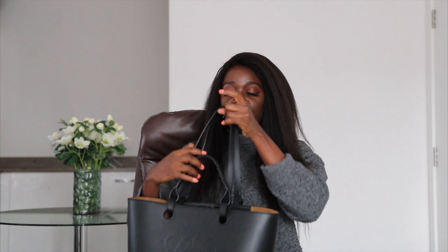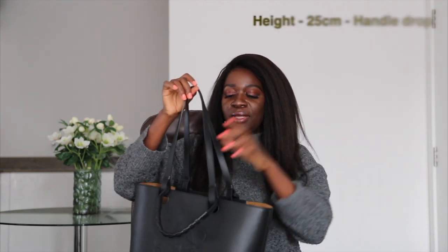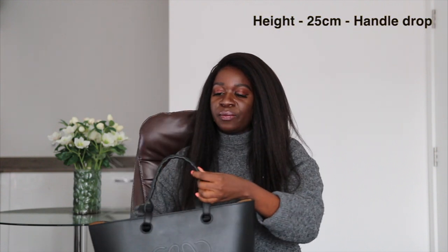So the bag does come with 2 straps. It has the longest strap. I've forgotten what the strap drop is, but I'm going to put the height there. And it has the shorter strap. The shorter strap is made up of some type of material, I don't know what it is, but you know the material that you get with the basket bags. It's very similar to that, but it's also very easy to hold.